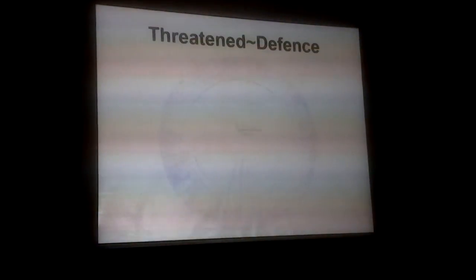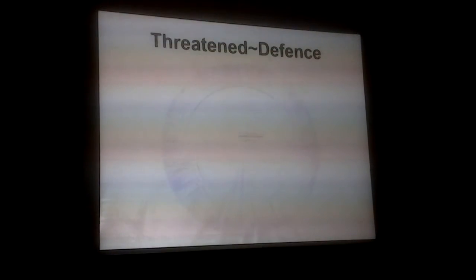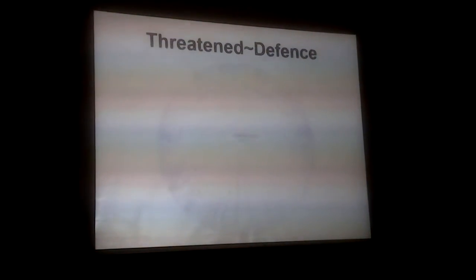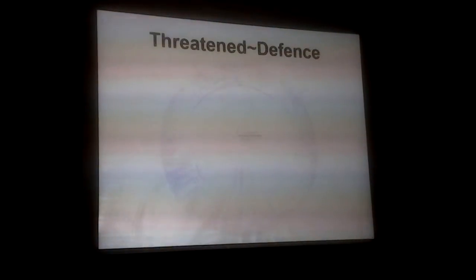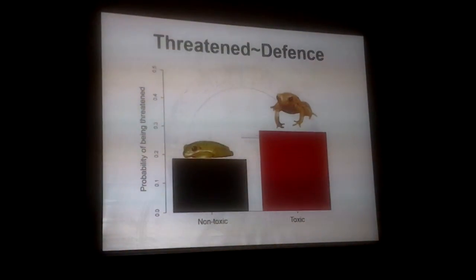So to have a look to see if all of this holds, a priori, I would not have expected anti-predator defences to increase extinction risk. So that's unexpected. Can we actually test that? Does that hold using a completely different type of data? So using the IUCN Red List data for all the 850-odd species that we had, I fit a few different models of threat status against the presence or absence of defence. And this is what we found.